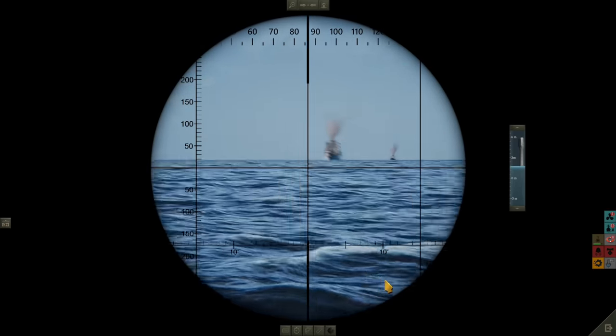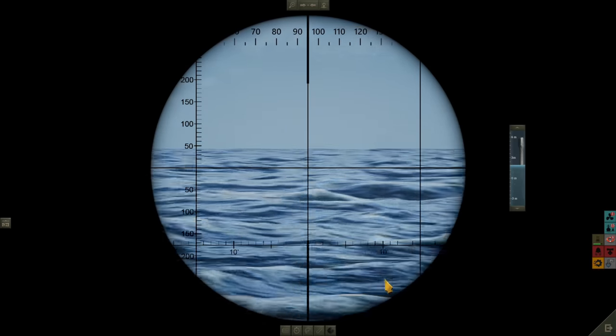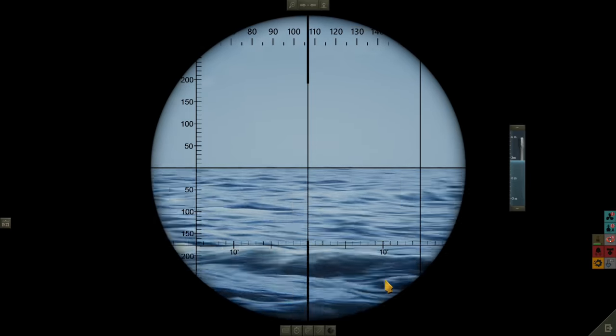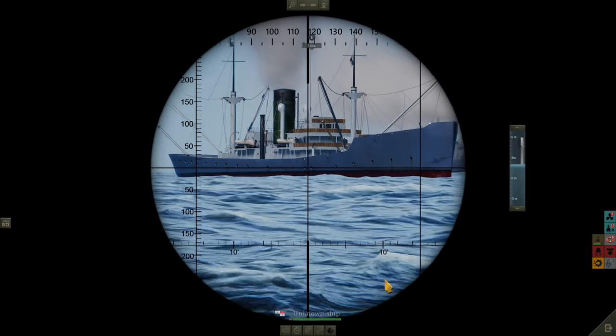Well. I think we wait for the big juicy ones, do we? Or do we start picking off some of the... We've only got 15 shells in the guns, so there's no point thinking that we can probably sink a ship or two with the gun. Maybe finish one or two off.